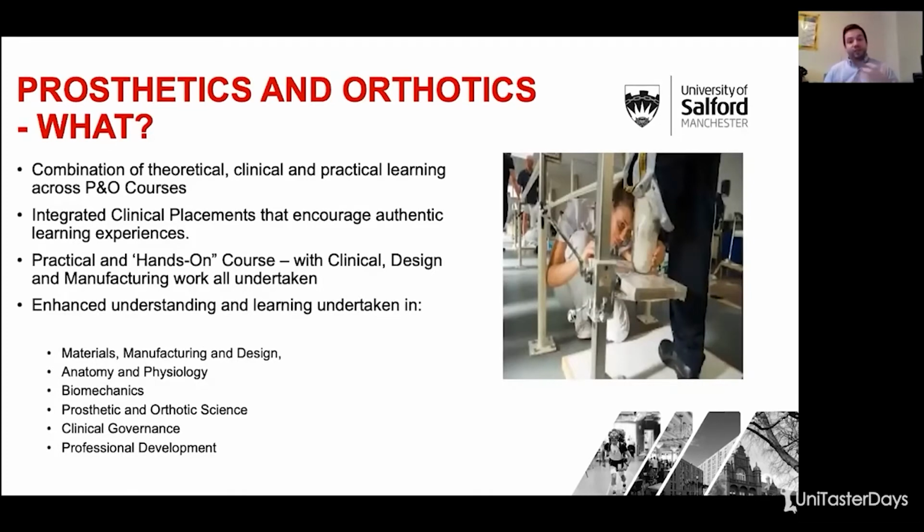And what does the learning, what does the program, what does the university life of a prosthetics and orthotics student entail? Well, in essence, we look at a combination of theoretical, clinical and practical learning experiences across all P&O courses, and particularly with ourselves at the University of Salford as well. One of the things we also do is we integrate clinical placements into our work and our study at university as well. Clinical placements encourage what's described as authentic learning experiences, and they give our students an opportunity to put into practice what they've learned at university, and also to undertake learning activities akin to what they will go on to work and do when they are out in the field upon qualification.